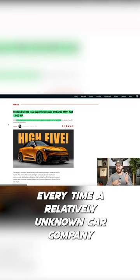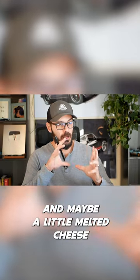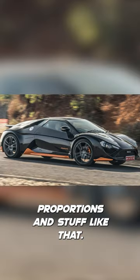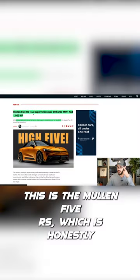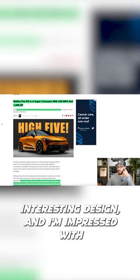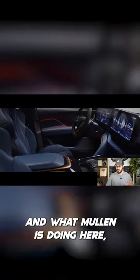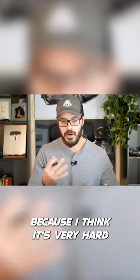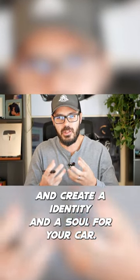Every time a relatively unknown car company comes out with a new car, I'm always expecting the design to be a little amateurish and maybe a little melted cheese with some weird proportions and stuff like that. This is the Mullen 5 RS, which is honestly a pretty interesting design. And I'm impressed with this design and what Mullen is doing here, because I think it's very hard as a new company to come out with a new car and create an identity and a soul for your car.